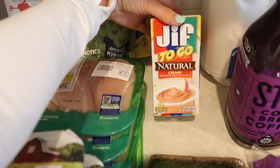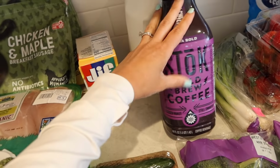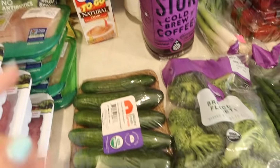These are for our meal prep as well. Just some milk. I usually get the green label coffee, but this was all that they had today. This is extra bold. I like to drink this in the morning when I do my workouts. I just drink it black with ice.